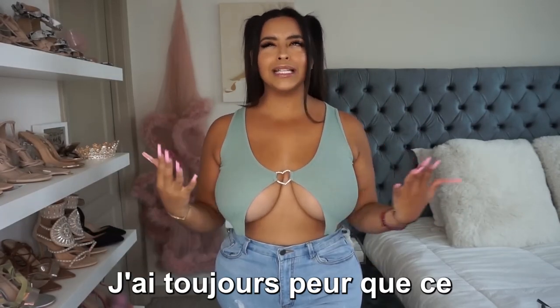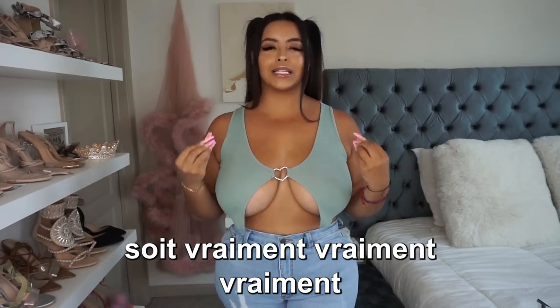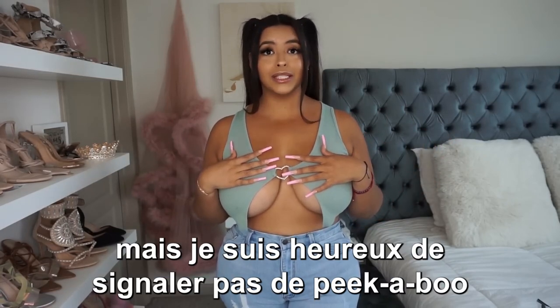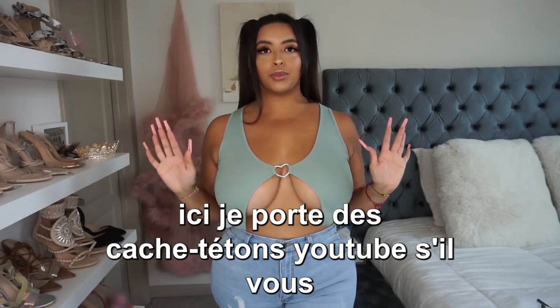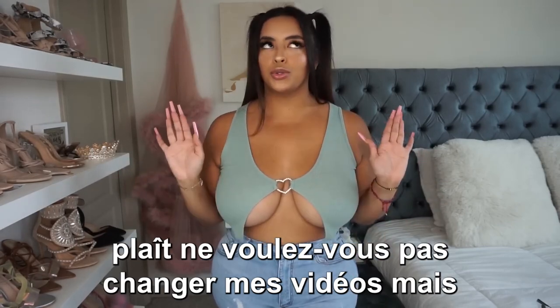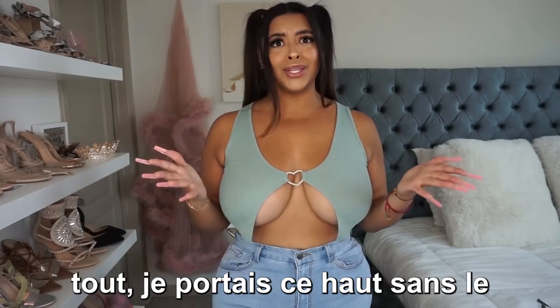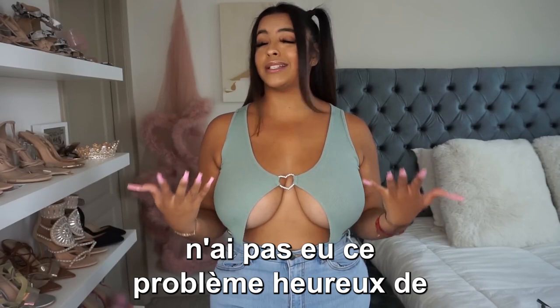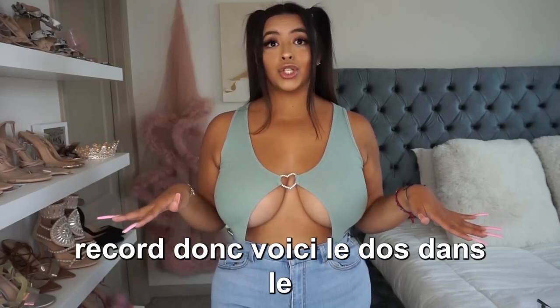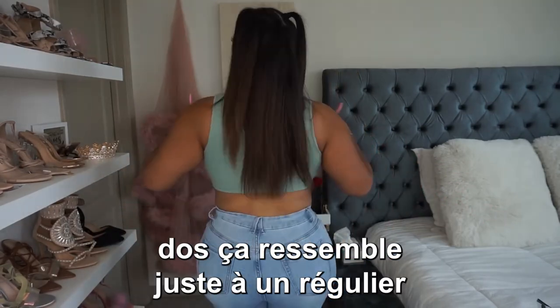And of course, anytime I order anything from Shein, I always get scared that it's gonna be really, really see-through. But I'm happy to report no peekaboo here. I am wearing pasties. YouTube, please don't demonetize my videos. But you can't see anything at all. I actually wore this top without the pasties when I did wear it, and I didn't have that issue. Happy to report. So here is the back.